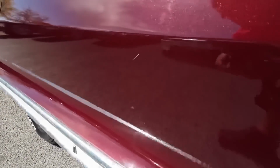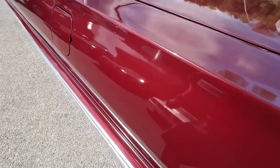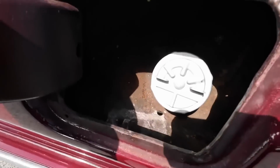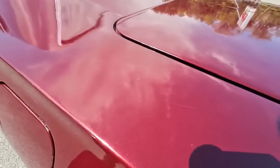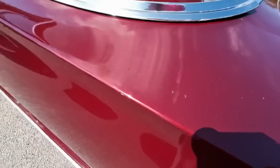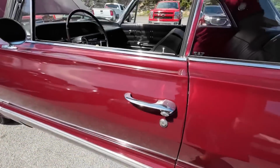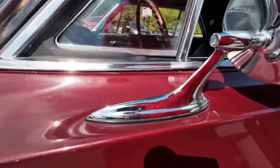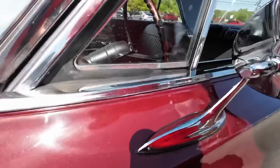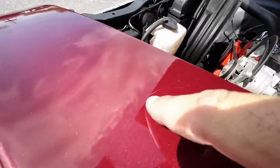Chips here, scratch there. Scuff here, touch-up marks. A little bit of pitting on your door handle. The chrome looks great. Little specks up here on top. Light scuff up here.